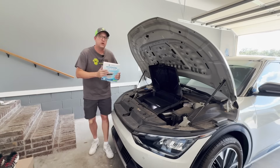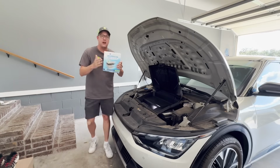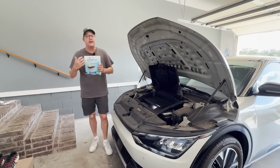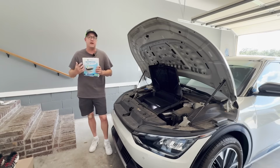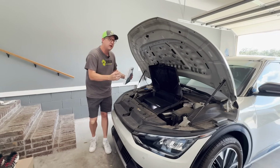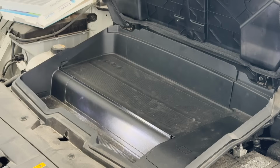And like I said in the intro, there is a link to this air filter here for EV6. I actually found out when doing some research, this covers a bunch of EV and Hyundai models. So even if you're not an EV6 owner, but you do own a Kia or a Hyundai, it will cover those models as well. So we're going to reset the camera, zoom on in, and show you just how quick and easy it is to replace this air filter.